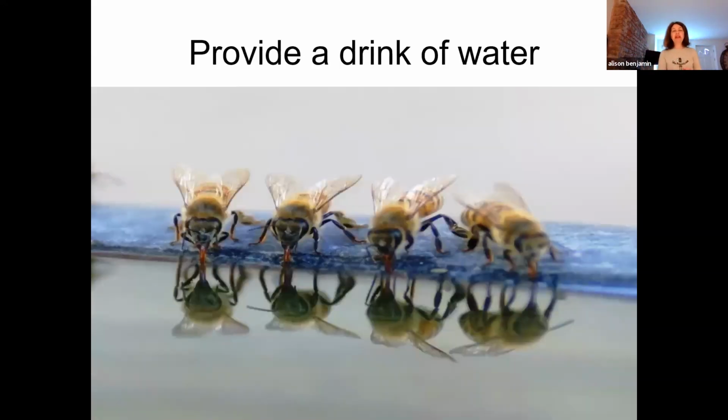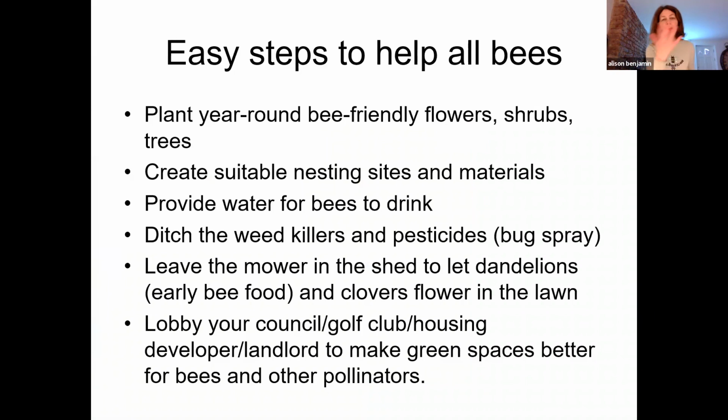The other thing, finally, is just to provide a drink of water if you can in your garden. Just a saucer will do. They're on the rim of the saucer there because bees can't swim. So the other thing to do is maybe put some pebbles or some stones in the water, and then they can land on those and they won't drown. So that's just a very quick run through some of the bees and how you can help them.